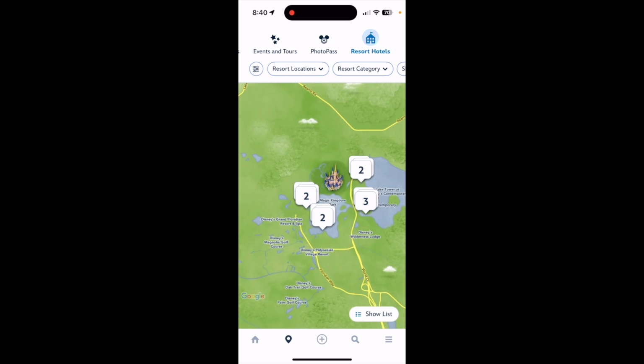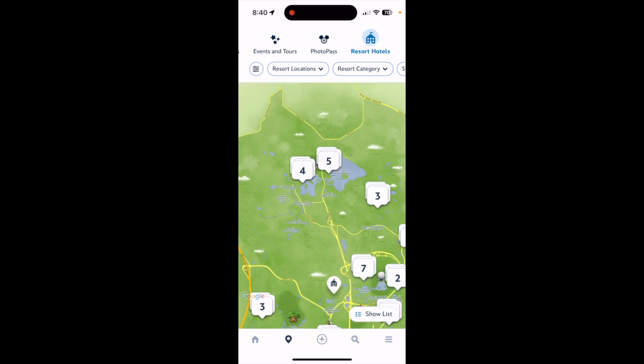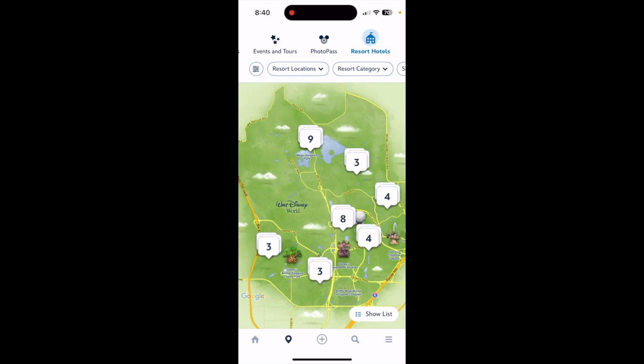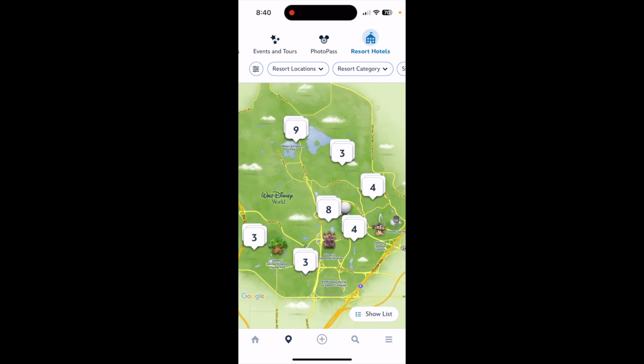So as you're thinking about your trip to the most magical place on earth, keep in mind where you stay can make a big difference in the ease with which you get to different parks, and make sure that you are planning enough time for transportation around the parks and enough park days to really enjoy each of the parks that Disney has to offer, and also some time to enjoy your resort.